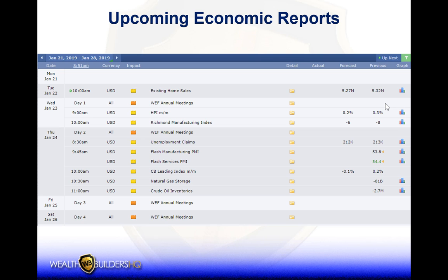Now, normally I show you economic reports that are only in red, meaning they are highest probability of all of the reports. It seems that the provider has changed some of the structuring on what they consider red, yellow, and orange. So red being high reliability, orange being moderate, and then low reliability or low importance or impact on the market would be the yellow.